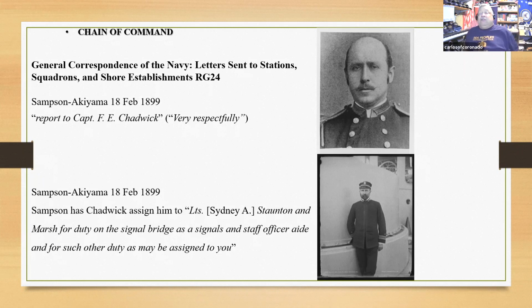Chadwick was dual-hatted. He was not only the chief of staff for Sampson, but at times he served as CO because there was a rotation of duties around. And Chadwick is an important part of the American naval experience because he was the first attaché. He also brought Kriegspiel back to the United States. He would later serve on the General Board and at the War College. He dies in 1916. But before he dies, he will meet with Akiyama again in the United States, and Akiyama is returning to Japan from the United States. They're both admirals at the time.